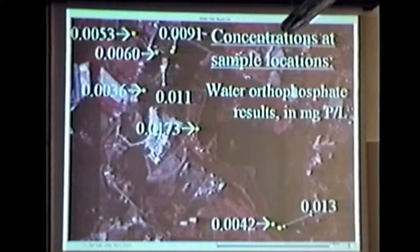This is the same data, but I measured the concentration of just the orthophosphate, which is just the form available to plants. Again, there doesn't seem to be much of a trend apparent from this data, although the levels are mostly lower than the total phosphorus levels.